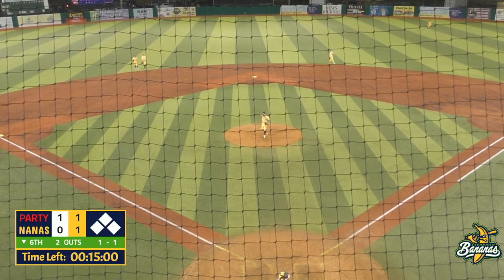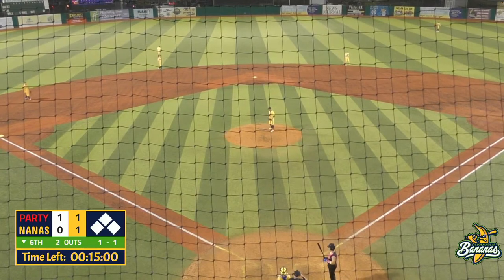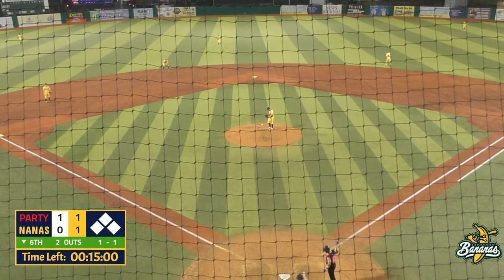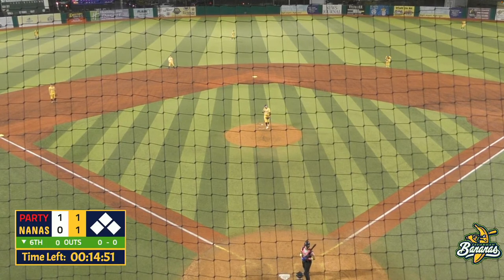And it will be Matt Malatesta on the bump for the Bananas. Good guy to get there when the rain is coming down. He is a splitter specialist, probably throws about 80, 85% splitters. But he'll work a four-seam fastball, a sinker, and a fourth pitch in there as well. The pride of the University of South Carolina Beaufort, Matt Malatesta, 2021 Banana, a hero of the 2021 decisive Game 3 of the CPL Championship, through four-plus innings of scoreless relief.